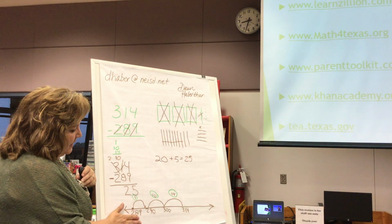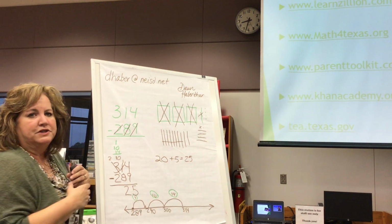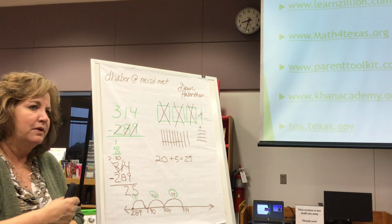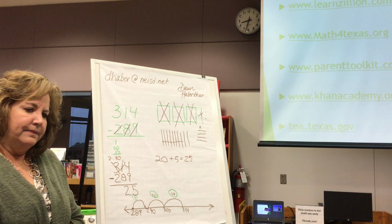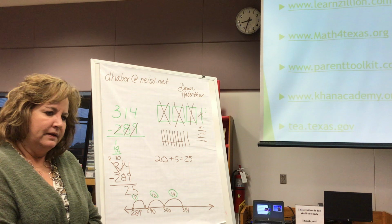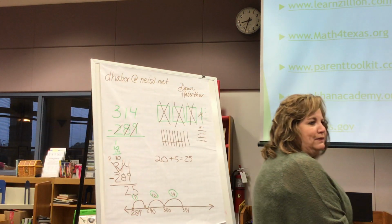And they will come back in 2nd grade. I think they've already done the 2-digit addition and subtraction. They're going to go on to 3-digit addition and subtraction. But subtraction's really the big thing that I see. Other than that, the children can do more than we think they can do.